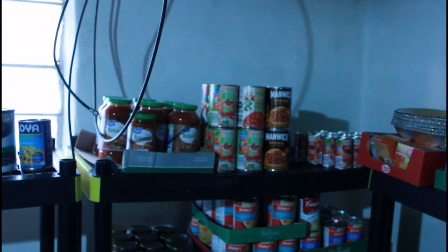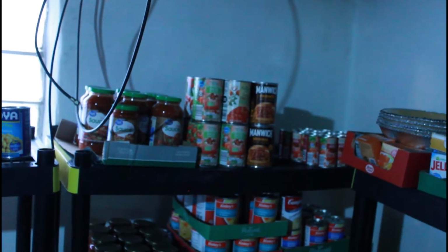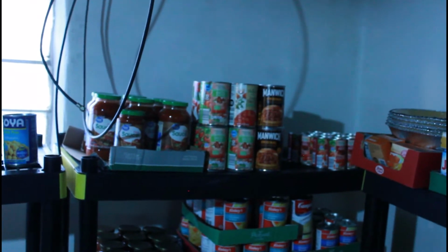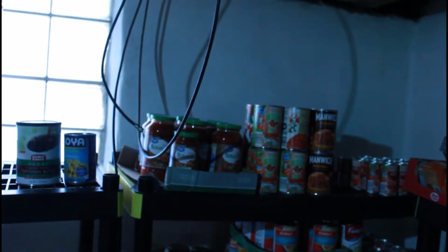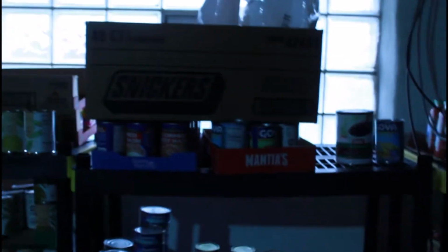Then we'll go up to the top. We have a bunch of tomato paste. We have a few cans of Manwich. We have some cans of diced tomatoes. We also have a bunch of cans of pizza sauce on that shelf as well. So we will move on to the next shelf.